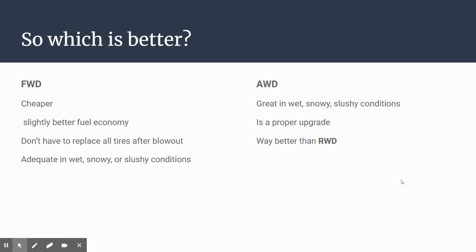A big advantage is you don't have to replace all four tires if you have a blowout. If you hit a pothole and a tire just blows, if you've got a front-wheel drive car, you can replace that one tire and you're good to go. In an all-wheel drive car, you would have to replace all four tires. That's rough. Front-wheel drive, let's keep in mind, is not as good as all-wheel drive in the snow, but it is adequate in wet, snowy, or slushy conditions.